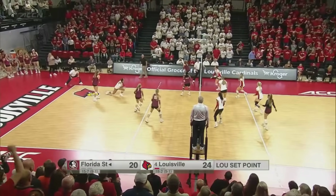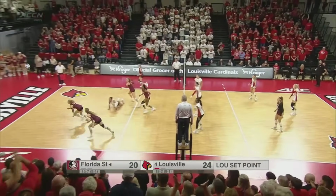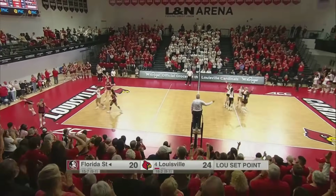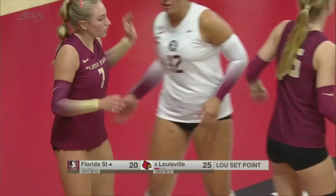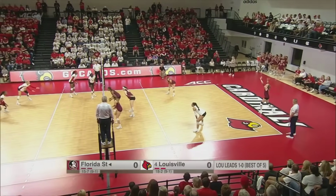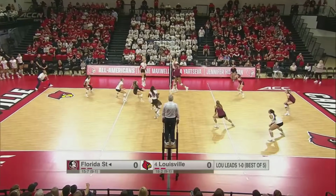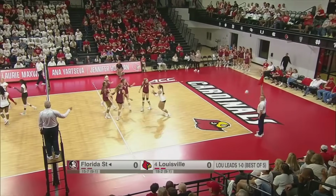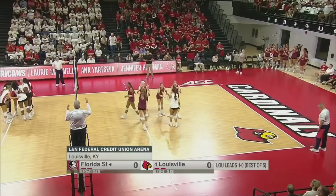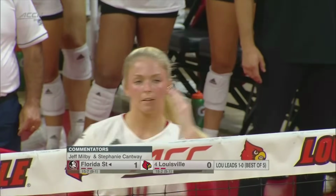Block to Cressy. Cressy with the block, and it ultimately proves to score. Kara Cressy, second set. That's the question Knowles fans are asking. Audrey Rothman serves here. And Florida State scores on the attacking error from DeBeer.